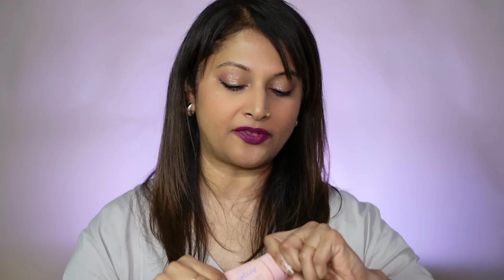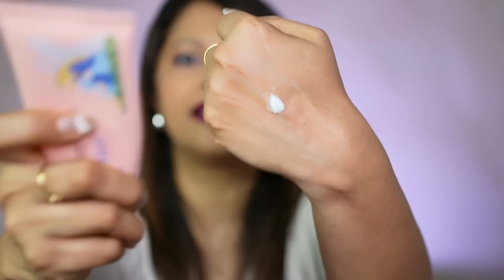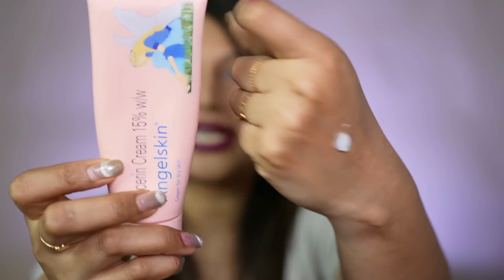15% glycerin, you guys. You know what glycerin does. It just makes sure that you do not have transepidermal water loss. It just locks in moisture. It retains that moisture and keeps your skin super hydrated. It has a little bit of a fragrance, like that baby skin, baby product sort of fragrance that is not overwhelming. When you smell that Johnson's baby soap, that's the sort of fragrance this one has. And it's really lovely. It's like this white, look at that. I'm just going to show you the texture of it.